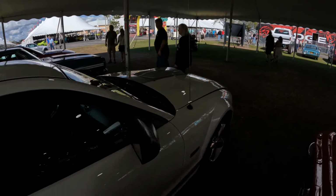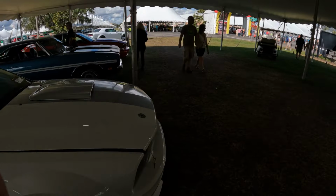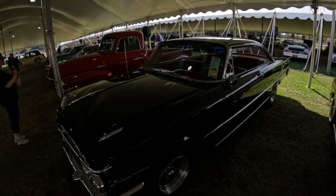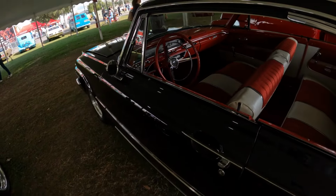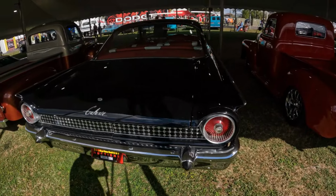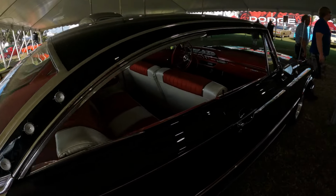They're at the Mecum Auto Auction here in Kissimmee, Florida. And this thing is sharp. And here's a 1961 Ford Galaxy Starliner that's been sold here at the Mecum Auto Auction. Have a look at this beautiful Ford here. Really nice, really, really nice.